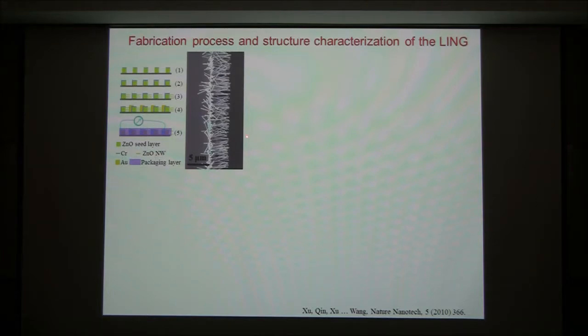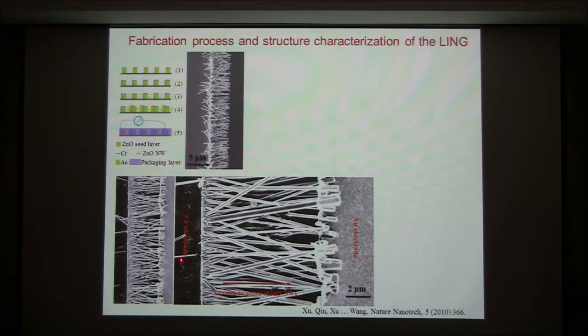Now, that single nanowire is not enough. We need to make many nanowires so we can have an integrated output. So we grow nanowires between the two electrodes. One electrode here is chromium, the other is gold. So the nanowires can be grown across to reach the bridge. The idea back then is that each wire gives you a small current, but all of them together can give you the sum of the current, so it can be something useful.